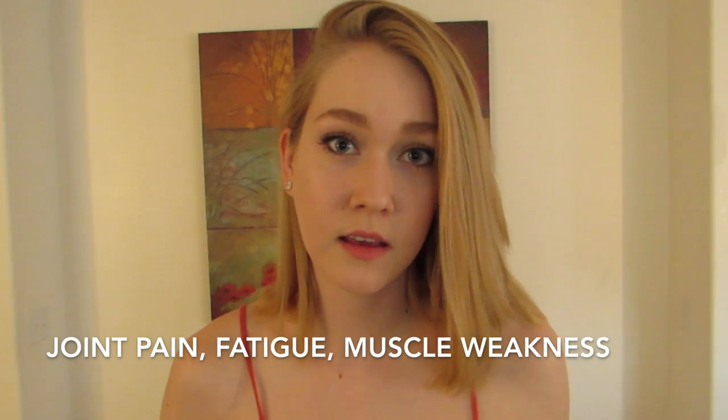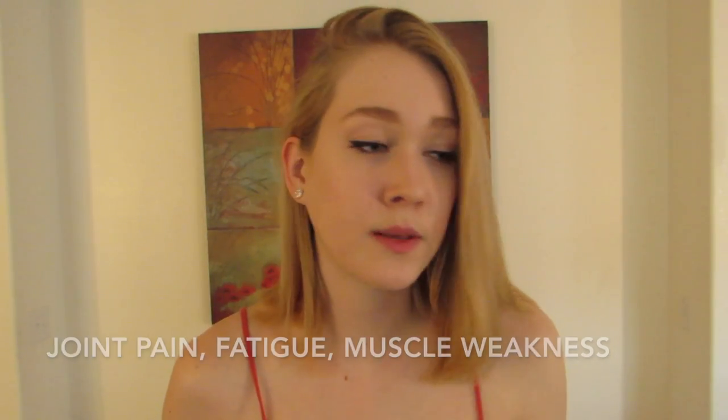Other symptoms can also include joint pain, fatigue, muscle weakness, all those that are similar to other autoimmune diseases such as lupus, which I was first diagnosed with. Then I started developing more symptoms like the salivary glands and dry eyes. All those things were happening. I was just like, there's something else going on. There's no way, you know, this is from just medication. And I got diagnosed with what you would call secondary Sjögren's.